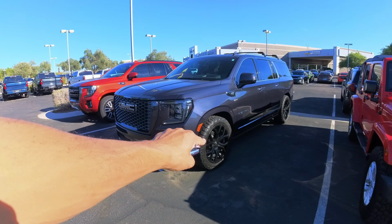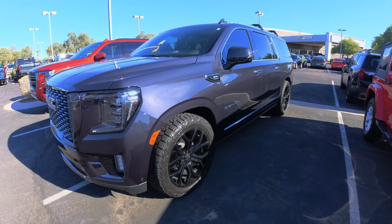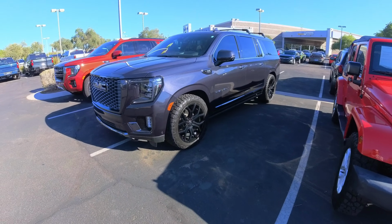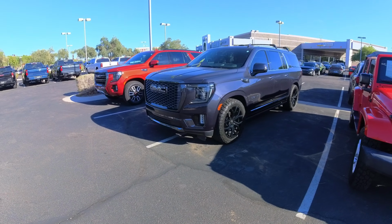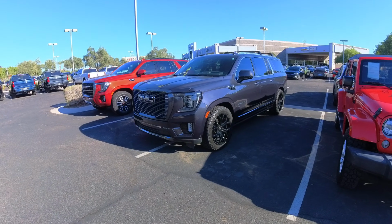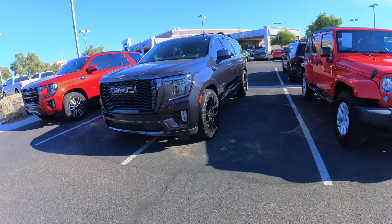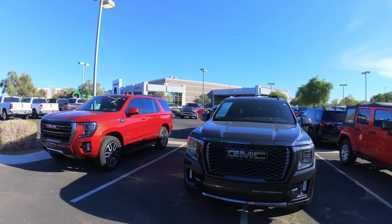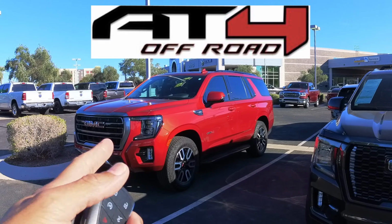Now, disregard the rims. Like I said, this is 2023, but it's pre-owned, so somebody swapped the rims, and I also think they swapped the exhaust. So, lucky you if you're someone who's trying to get one of these vehicles and you want it with some all-terrain tires and different exhaust. At least now you can have an idea of what it would sound like and what it looks like, etc. If you check out my last video, I did a video of the GMC Yukon AT4.